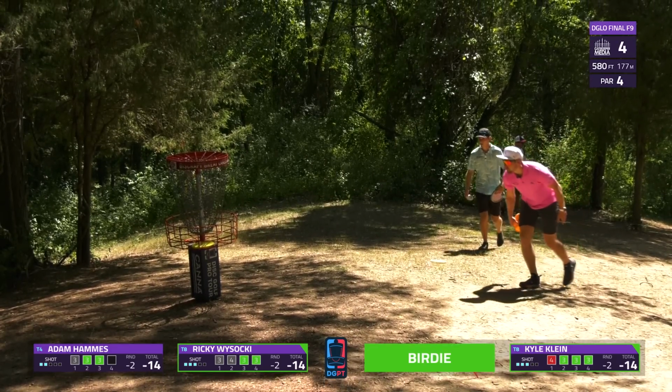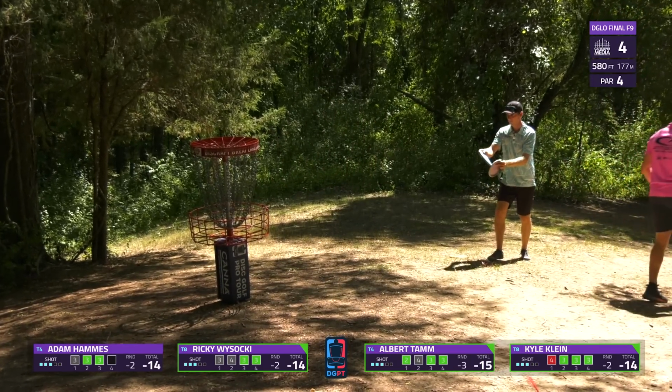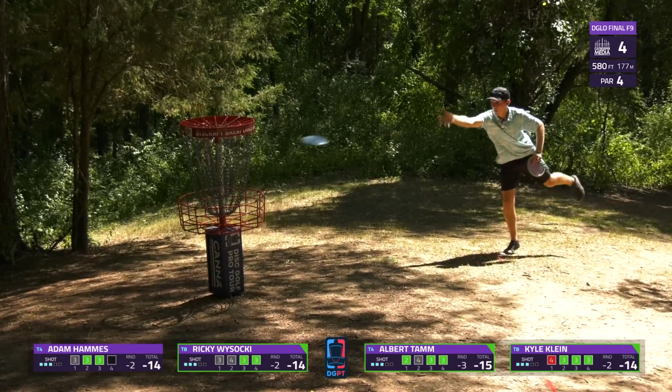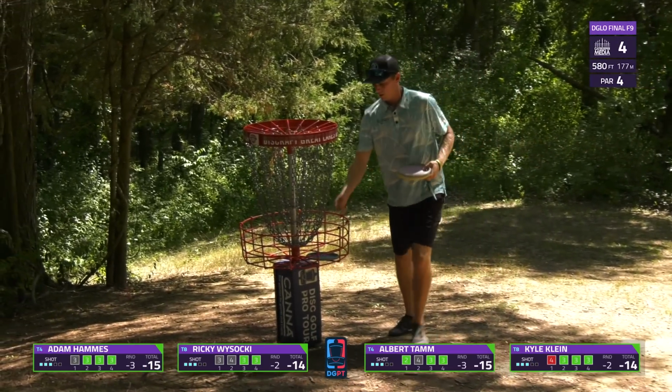Yeah, again, all these guys were about 3 or 4 strokes behind the leader coming into this, and so grabbing all the birdies that you can is what's going to be required to try to make a run at the podium.